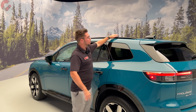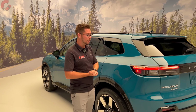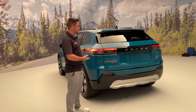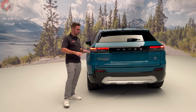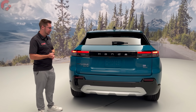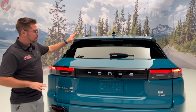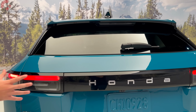As far as design elements, we do have some blacked out roof rails, blacked out door handles, which I think looks really quite nice. And let's check out the rear, because this rear design is very much new to the Honda brand. It looks like no other Honda that I've seen before, and it's really debuting a lot of new elements for the Honda brand. Now, as far as some of those elements, let's go ahead and break those down. We have a spoiler up top. We have an exposed rear wiper. You will notice that it just has an overall kind of hatchbacky look.